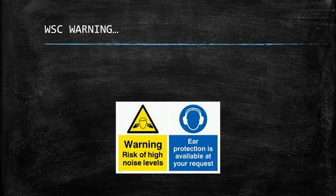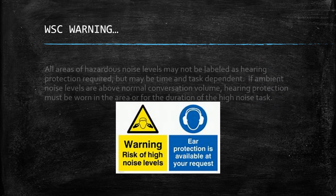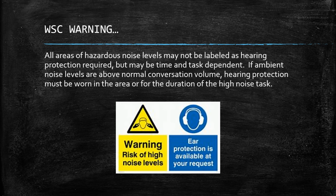A Wausau Supply PPE program warning. All areas of hazardous noise levels may not be labeled as hearing protection required, but may be time and task dependent. If ambient noise levels are above normal conversation volume, hearing protection must be worn in the area or for the duration of the high noise task.